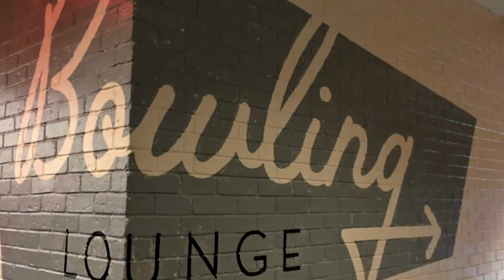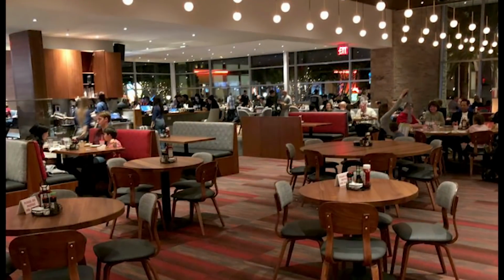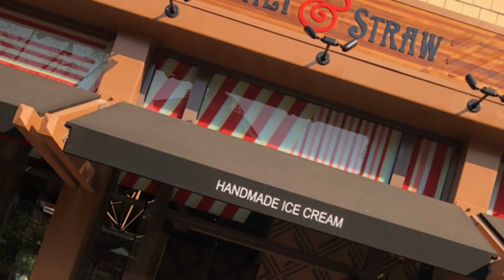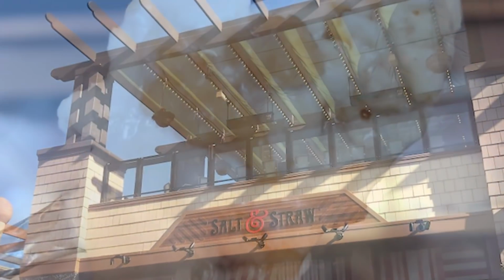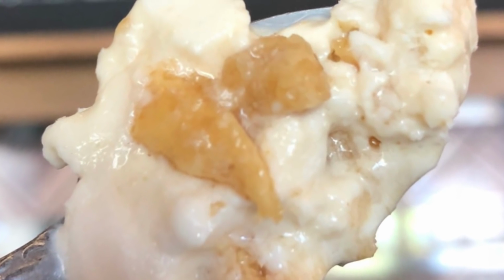And then a couple of Downtown Disney district openings in the Disneyland Resort, including Splitsville, that great sort of bowling lounge like they have in Disney World's Disney Springs, and then Salt and Straw Ice Cream opened this year. Really delicious, amazing ice cream that I think some people are a little scared of because sometimes they have some interesting ingredients, but it's always good.